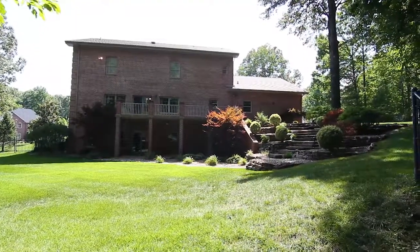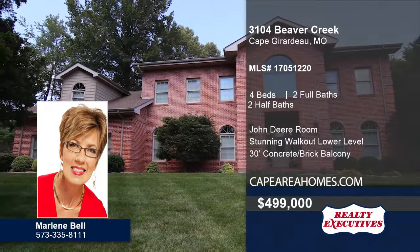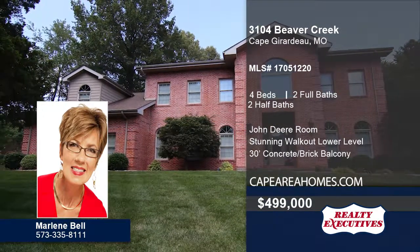Enjoy the fresh air in the backyard with deck and patio overlooking the lovely landscaping. Make it yours with a call to Ma Bell.